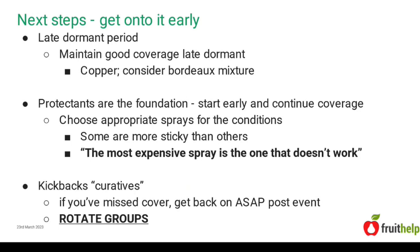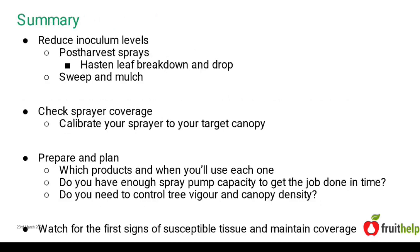But as far as kickbacks and curatives, you know, protectants number one, try to be covered as best you can. Things do come through. If you've missed it, you've got to get back on as soon as possible. Different chemistries have different periods to get it on within, but making sure we're also rotating. So don't be just hitting the same chemical over and over. You actually have a legal obligation to do that, but it's just poor form because if you keep going, we won't have that product in the future.